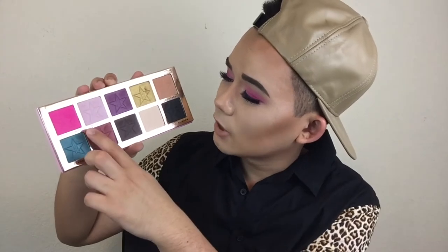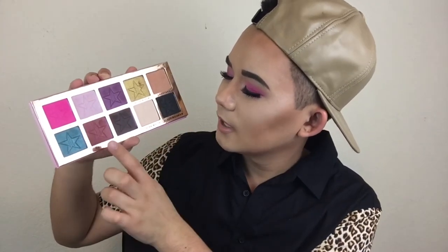His shimmer shades, which are Princess, Violence, and Confession, are okay. They're nothing great. I was hoping this shade was just gonna change my life, but it doesn't. The formula is just okay. Especially for the price of this palette, which I think was like $40 or $50, and then with shipping comes up to like $50 or $60. So you expect a lot out of it.